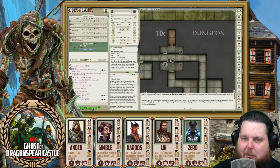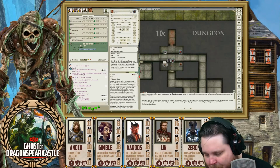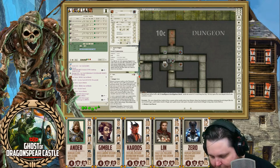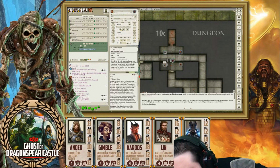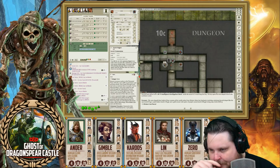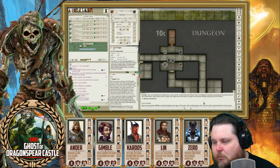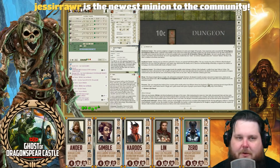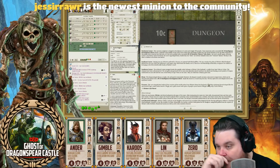Actually, the flesh golem looks better too. Ander, what about you? I'm gonna take a look at the Deviant, search around it, under it. Take a look at this dragon, whatever it is. Sure. You find a key. There's a key mixed in with all of the rubble. Oh, did somebody say they needed a key?